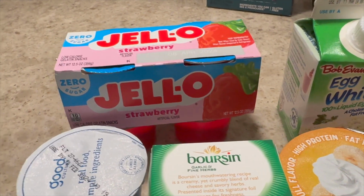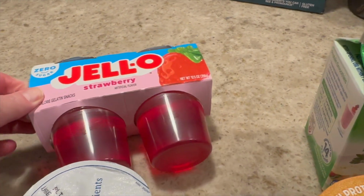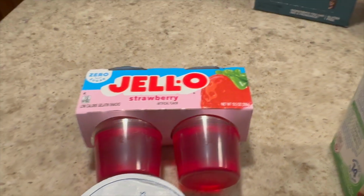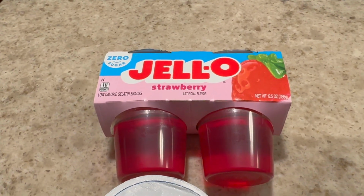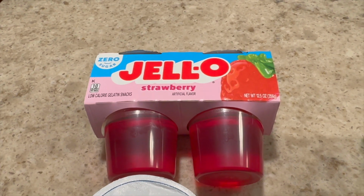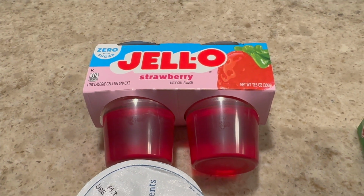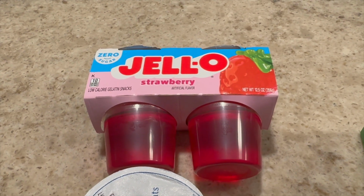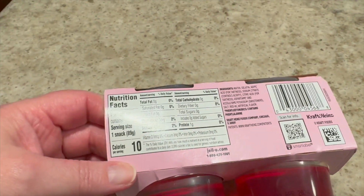And then I have some Jell-O, sugar-free Jell-O, or zero sugar, they're calling it. And let me tell you why I got this. A little bit of a story. Sometimes at night, I like to have a salty snack, so I have my protein chips or something like that. And I found that I'll still have calories left, or I'll still want something sweet. So I figured I'd get this, and let's look at the macros on this too.